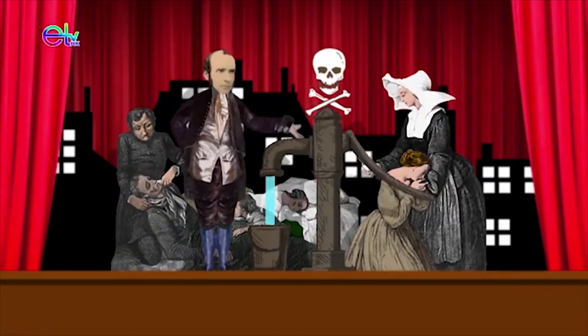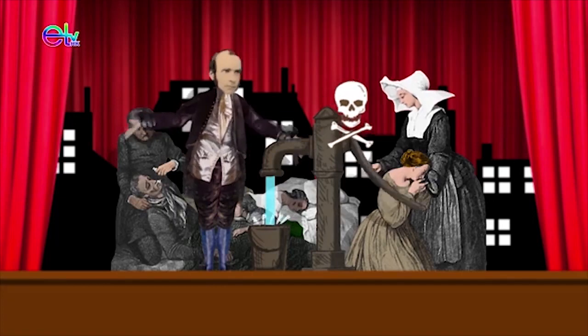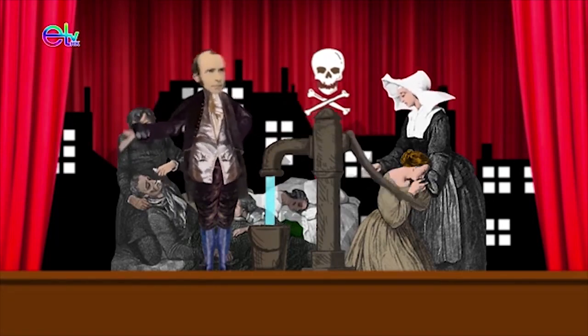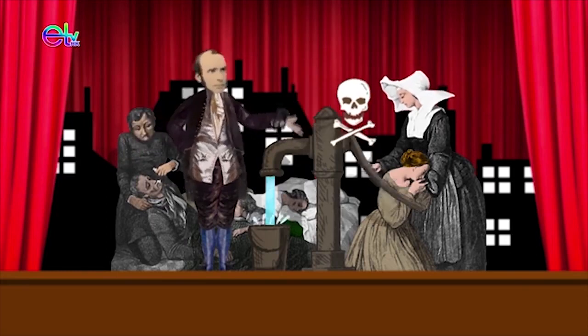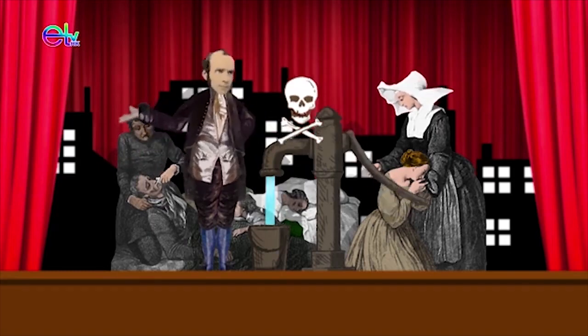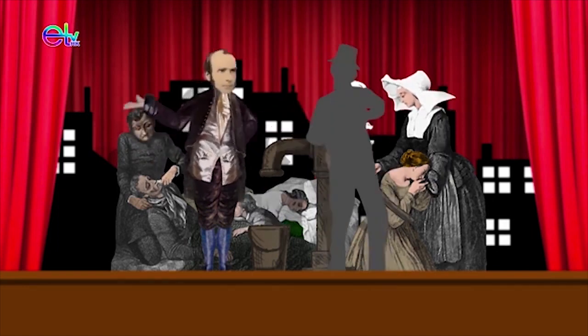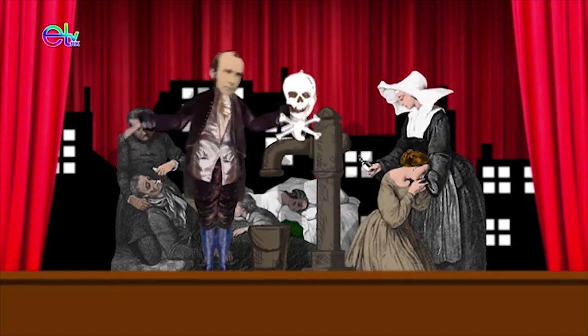Dr. Snow was convinced that the disease was spread by drinking water, and the public water pump was the source of the outbreak. So, he proceeded to convince the local Board of Guardians to abandon the Broad Street water pump. After the handle of the water pump was removed, the epidemic finally subsided.